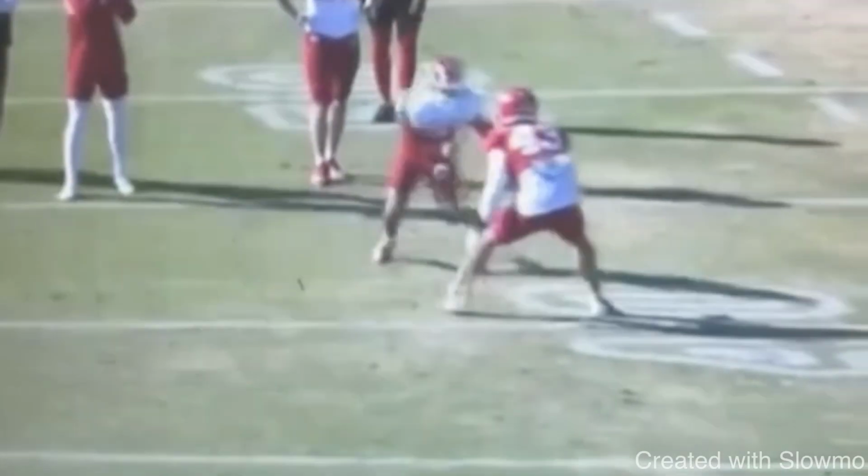Now, sometimes, guys, DBs are a little bit more disciplined. They will pay attention. They will be able to sit on that diamond release if you don't make it look exactly like how you would run your fade route.